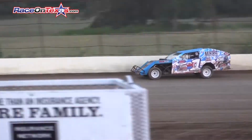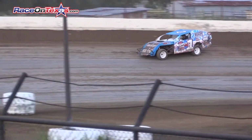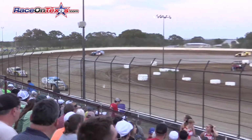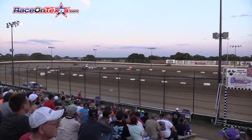Down the backstretch for the final time, Marcus. About four car lengths between first and second spot. PJ Egbert has one more shot at it, and I know he'll take it. Whether he's got it or not, he's going to try for it. But Keith White looks like he's going to take the win. Yes, double checkered flags for the number 1 machine. Egbert comes across in second.